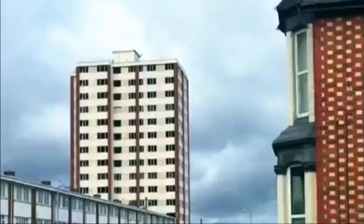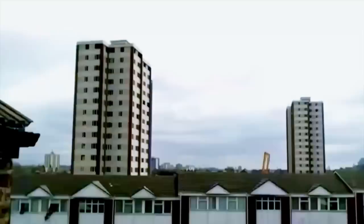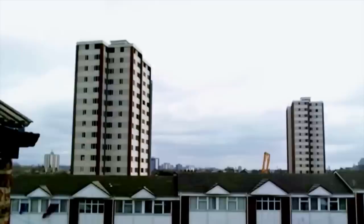So people were gathered, they were waiting, they had their cameras at the ready at the allotted time. Big noise, big explosion. And the two tower blocks just stood there, nothing happened. Things had clearly not gone to plan. But as they say, if at first you don't succeed, you just try again. A few hours later, the demolition crew gave it another go. Suddenly, there was a real rumble, a lot of noise, and Churchill Tower, that was standing here, that came down.